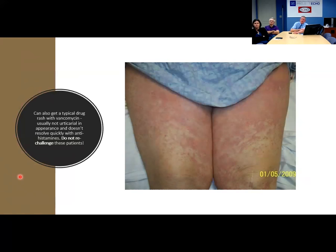Okay, so red man syndrome, acute, flushing. You're giving the infusion too quick, slow it down. This is a real drug rash that lasts for days, and you don't want to re-challenge these patients. So when patients tell you that they're allergic to vancomycin, you really want to get a history. You want to add anything about that?